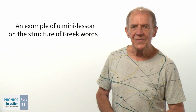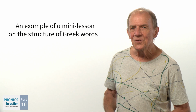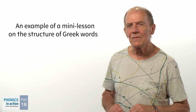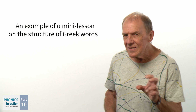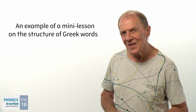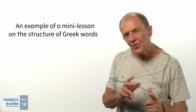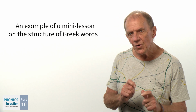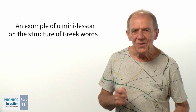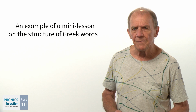Hello everybody. Today we are going to show you how to use your X-ray vision to see the structure of Greek words, to look inside Greek words and break them into parts. Greek words usually have two parts, and both parts are important for working out the meaning of the word. You'll find Greek words in many articles about science and technical things.